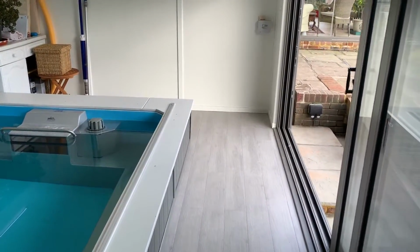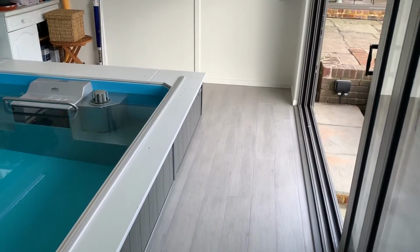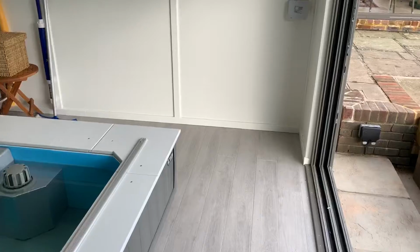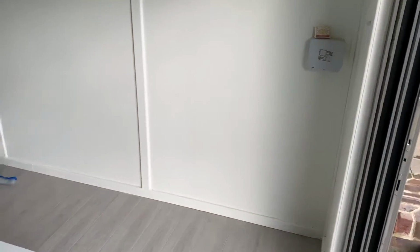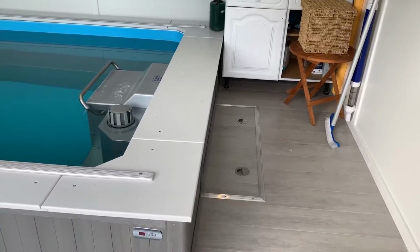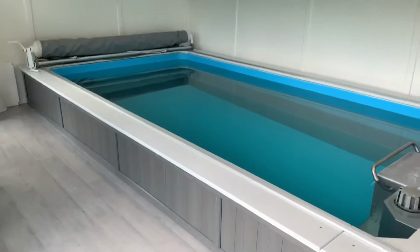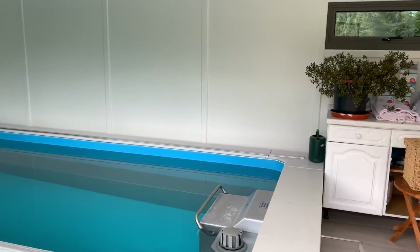This building is 6 meters by 3.9, so there's not loads of space left after your swimming pool, but this room just needed to be a swimming pool room, nothing else. With the meter gap there, you can see there's a trap which is access for all of the servicing, and the little gap at the front here is more than enough to get around and get changed and things like that.